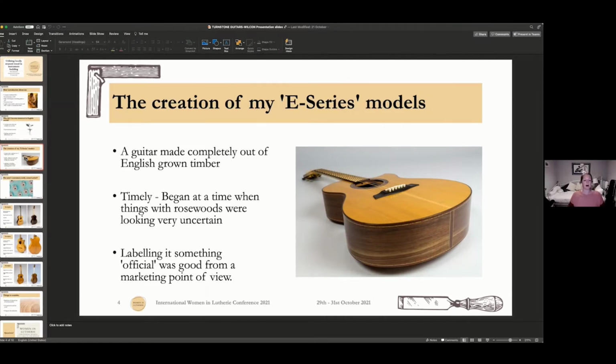So even the market was starting to read the stories about the Gibson saga, and everybody was just a little bit more aware of thinking the situation with rosewoods is precarious. So the timeliness, I think, of me actually pushing this E-series English wood thing was very good, because it was at a time when people started to really wonder what the future of rosewoods were.